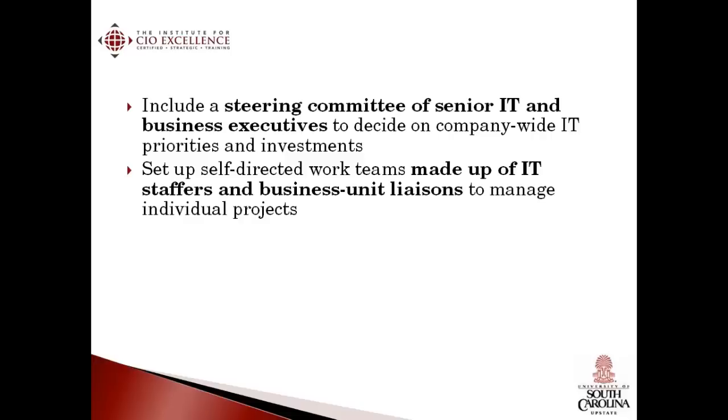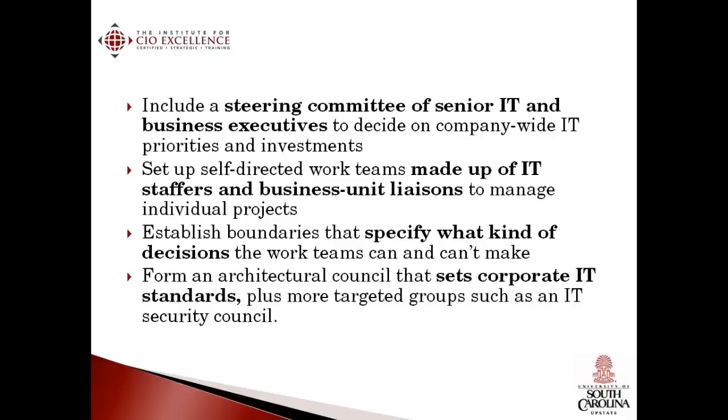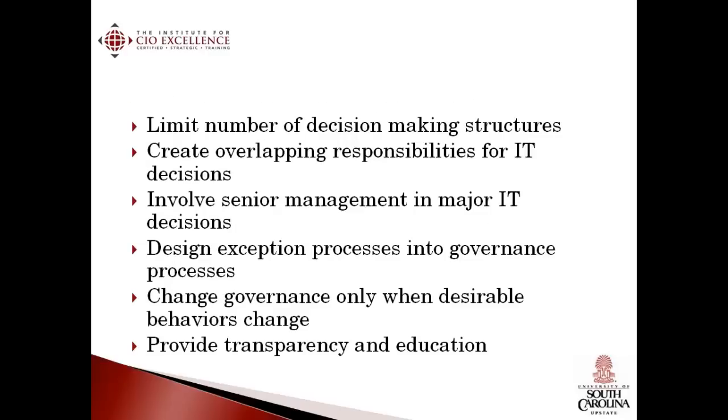We also are going to, in the classical model only, set up these self-directed work teams made up of both IT people and business people. We're going to establish boundaries of what each of these self-directed work teams can and should be focused on. One of these self-directed work teams is going to be an architectural council that sets corporate IT standards. And then we have these six principles, and I'll just flip the slide up here for you to look at those, and then I will talk through this on the board.